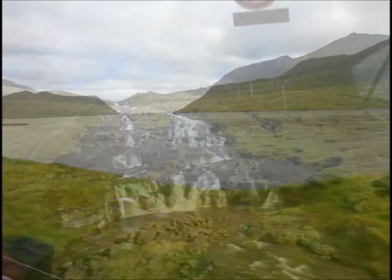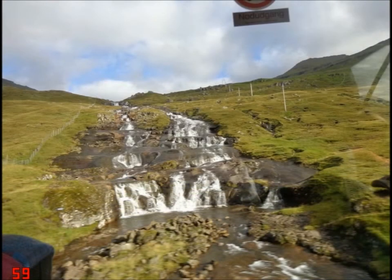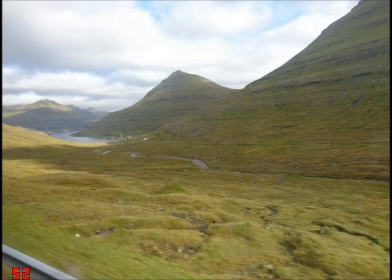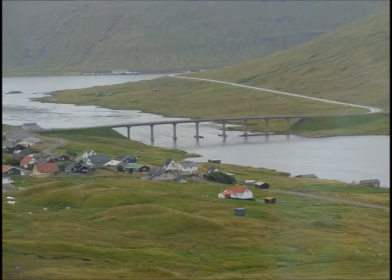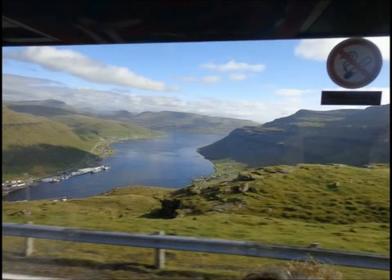This is a waterfall coming from the peaks where the snow melts. Water is free in the Faroe Islands, and so you can leave the tap running as long as you want. There's plenty of it. That bridge crosses a fjord that separates two islands. That's one of the only places you can cross the Atlantic on a bridge.